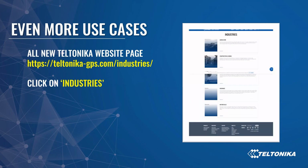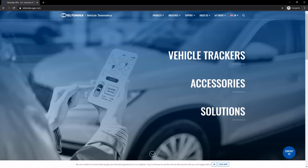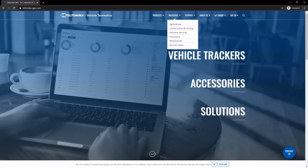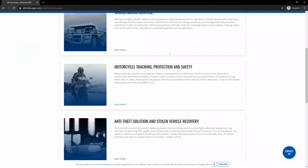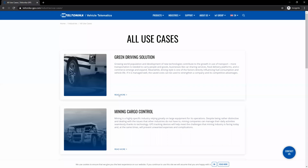And let me actually show you how to do that. Here we go. You simply click on industries and choose the industry you're interested in. I will go for all use cases here. That's the list of use cases we've got now. I will click on the first one and we'll take a look at how it looks.